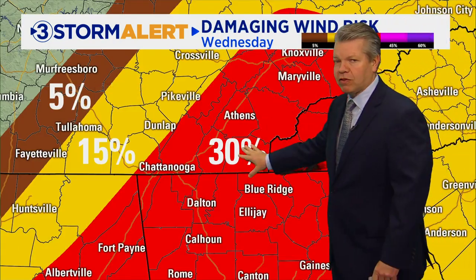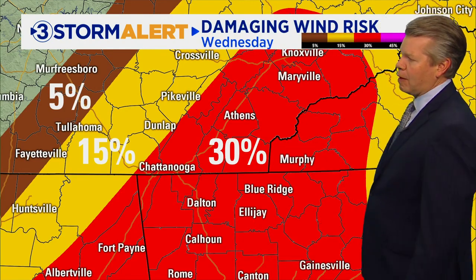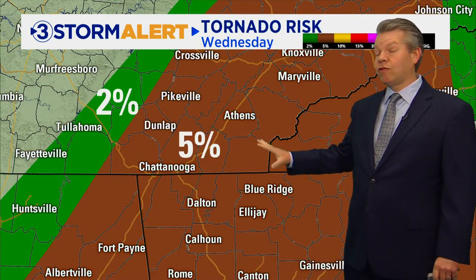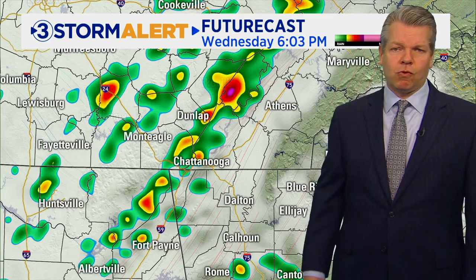The highest risk is a 30% risk of damaging winds in excess of 60 miles per hour. We saw some of that yesterday, easily could see more of that for the next several hours. Tornado risk a little bit elevated at 5%. 15% risk of hail with some of those stronger storms that develop.